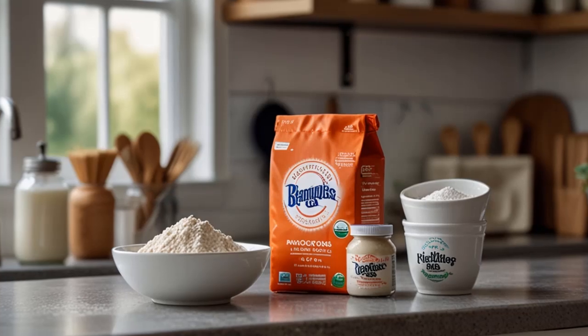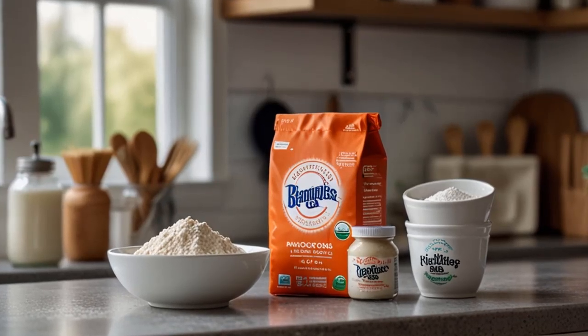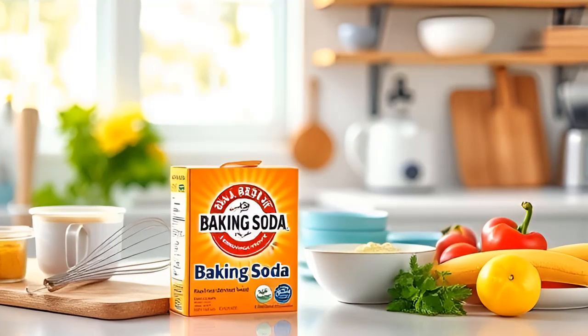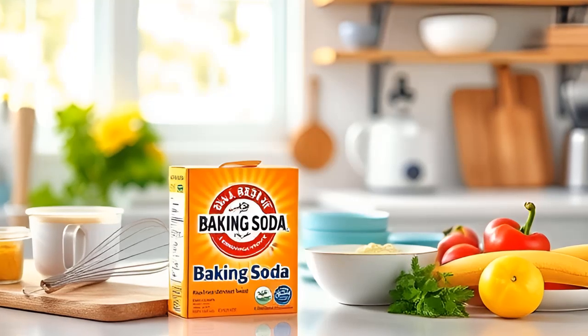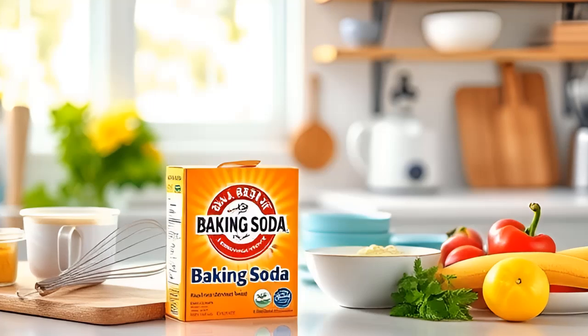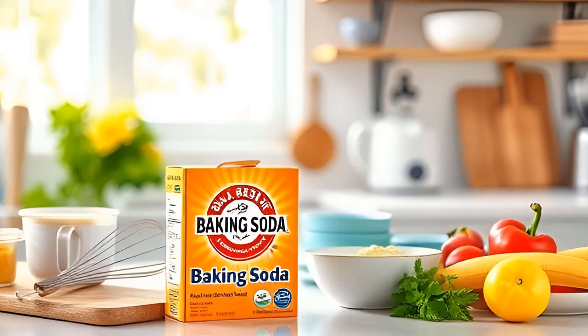Did you know that baking soda can also be a hidden treasure when it comes to cleaning and self-care? From freshening up your fridge to whitening your teeth, baking soda can transform your daily routine. Let's dive into 9 baking soda hacks that will change your life.